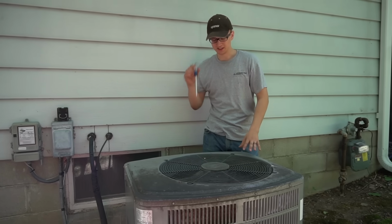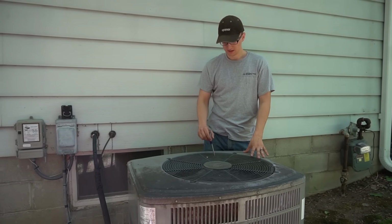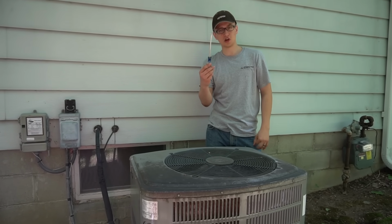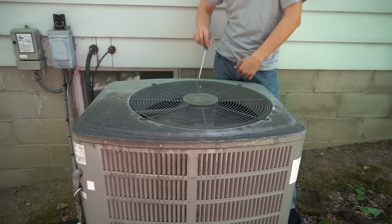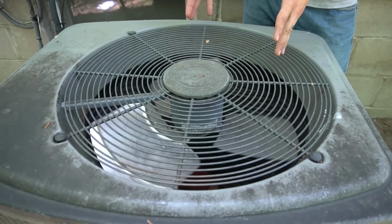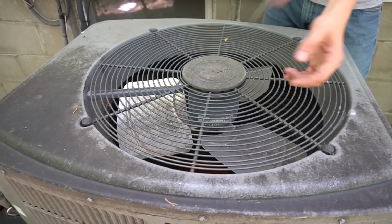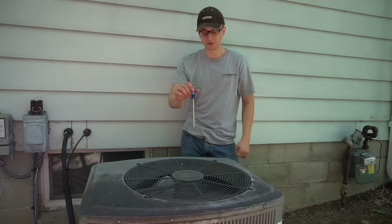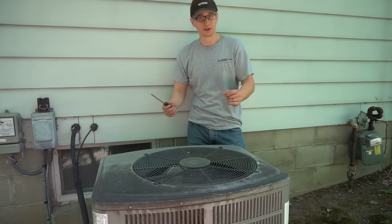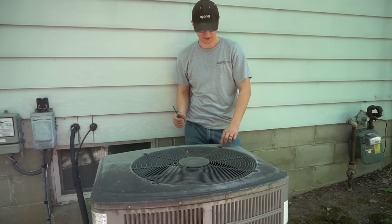Another thing you should check is the condenser fan. What you can do is take a long stick or a screwdriver or some nut driver, stick it in there, and give your fan a push. It should spin relatively freely, like that. If yours is stuck or seized up, then you may need to get a new condenser fan motor, or you can try oiling it up and hopefully that'll last you a long time.